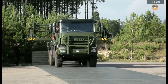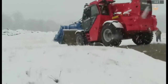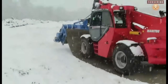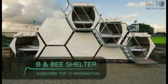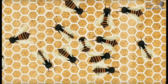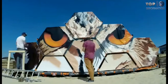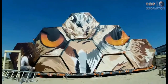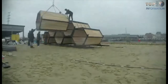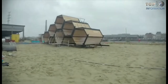Even teams of 2 trained men can deploy 32 meters of trackway in less than 6 minutes, which can withstand repeated loads of up to 30 tons. Number 1. B&B Shelter. The modular honeycomb-shaped B&B shelter, designed by Belgian company Achilles for unique comfort and space-saving solutions. It is easy to transport and quick to assemble, with the help of a small team of workers.